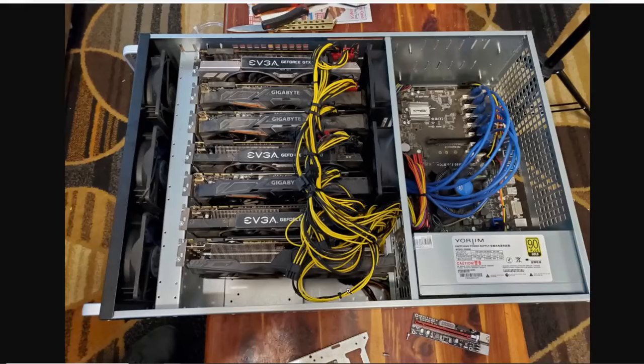I'm gonna say it looks like one of the Rosewill cases, but I'm not sure. It looks very similar to it. Let's see here. He's got 1, 2, 3, 4, 5, 6, 7 GPUs in here. He's got some 1070s, and by the looks of it, all 1070s, I'm gonna assume. Very nice.